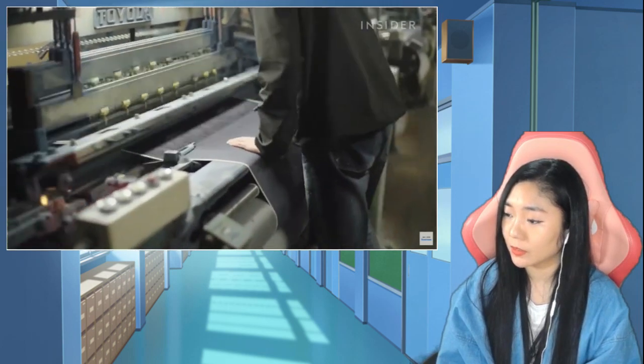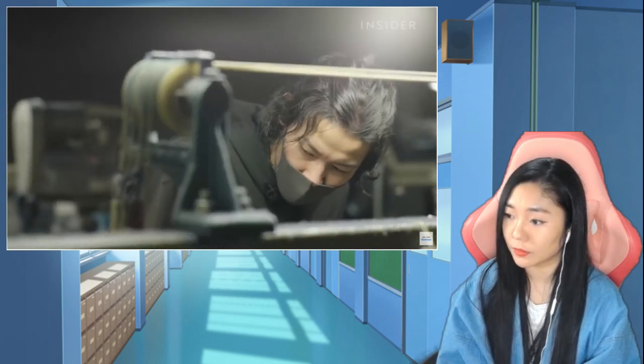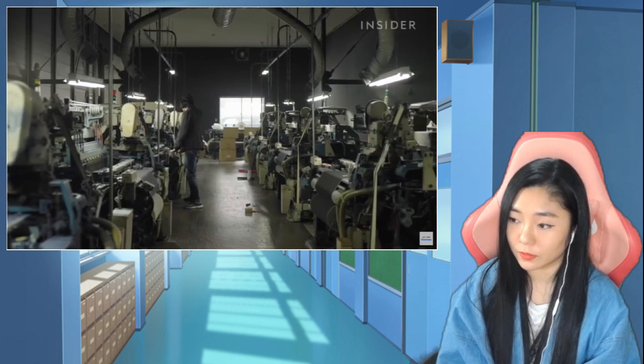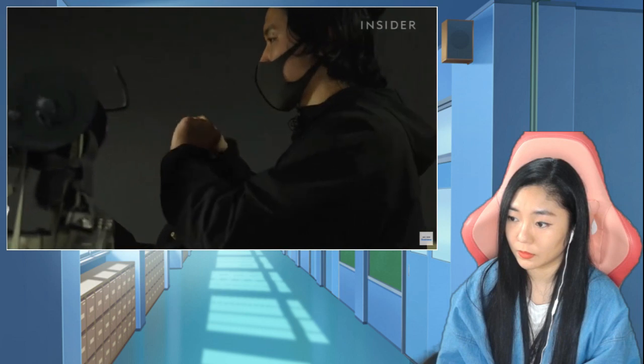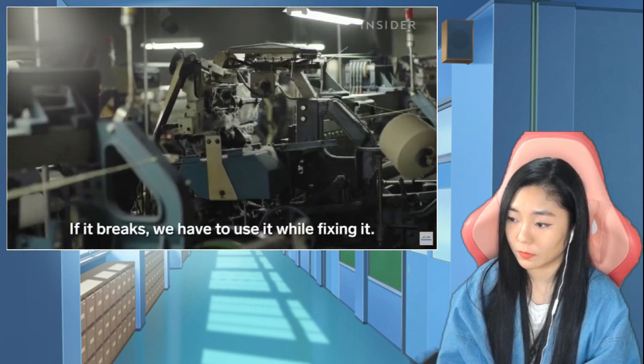Despite the looms being automated, an experienced Momotaro technician has to keep a close eye on them as they run. He checks to see each loom is working smoothly and that all the threads are aligned correctly. Even so, it's possible something will go wrong.